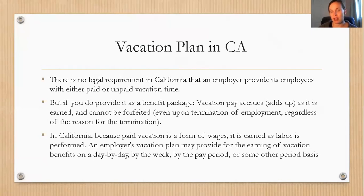So if you are providing vacation or paid time off as part of your benefit package for working for you, it needs to accrue. It needs to add up as it's earned, and it cannot be forfeited. So even if you fire somebody under a really bad situation like child abuse or something terrible within the classroom, you still have to pay that out at the end of their termination. You cannot take it away for bad behavior or as a consequence of termination. So if it adds up, then it has been earned. The employee can take it, not necessarily when they want to. It still is part of their negotiation process. They have to ask for time off, and then you grant it to them.